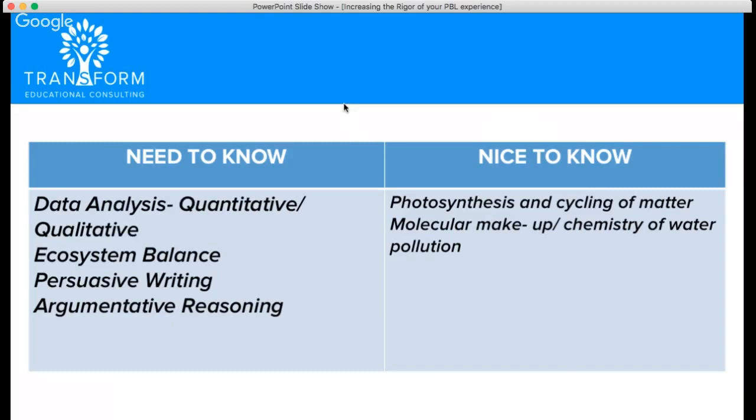Photosynthesis and the cycling of matter, that's a complex process. It's an abstract principle. Do they need to know it? Perhaps to understand what effect it's having on the local waterways, but it's not crucial. Molecular makeup or chemistry of water pollution. If you're a chemistry teacher, great. Teach them the molecular makeup of water. Teach them the complex formulas that are involved in pollutants like nitrous oxide or nitrous dioxide. Great, teach them that stuff.